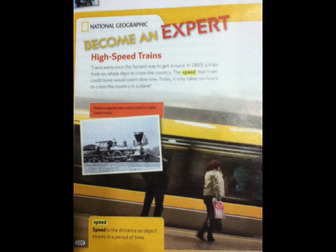Good morning, class. Today you get to become experts on high-speed trains. So turn in your books to page 100. Once you're there, you can see a photograph of a very fast-moving train. I'll give you just a second to find it. Alright, so let's start learning about high-speed trains so that we can be experts.